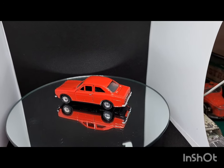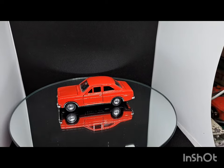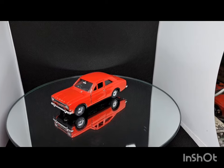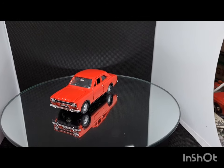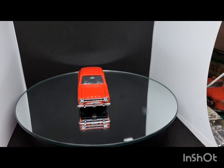I was going to put this on the garage, but I've got a lot of stuff around the garage at the moment and I'm having a bit of a tidy up, so I haven't dug it out yet. But yeah. Anyway, onwards and upwards to the next one.